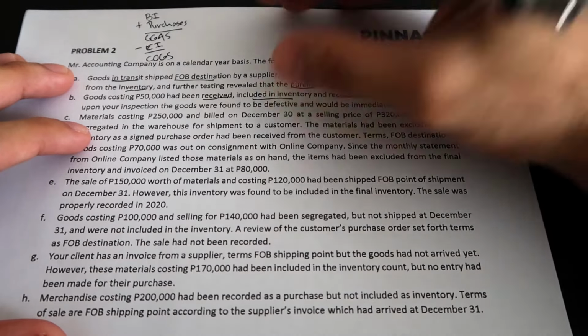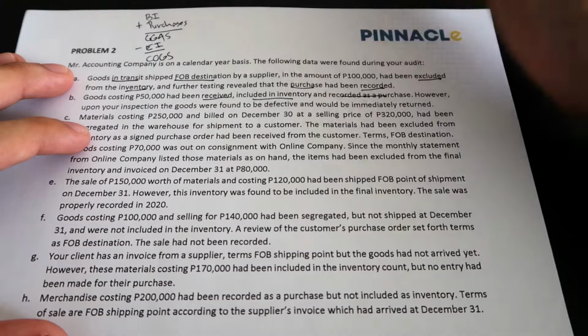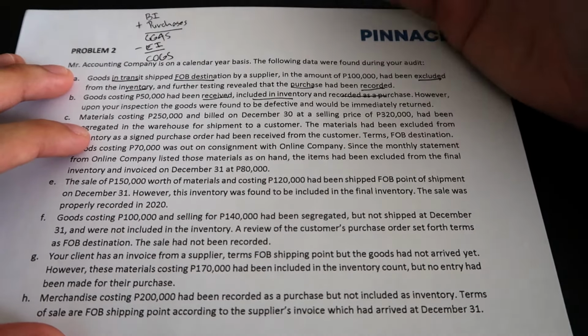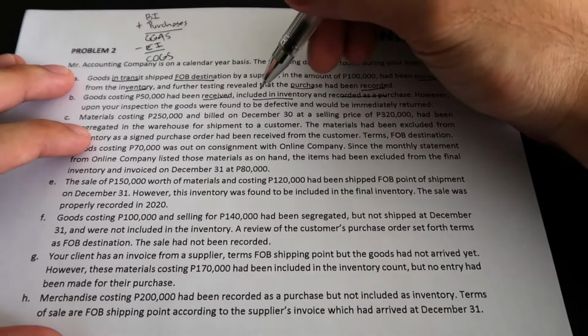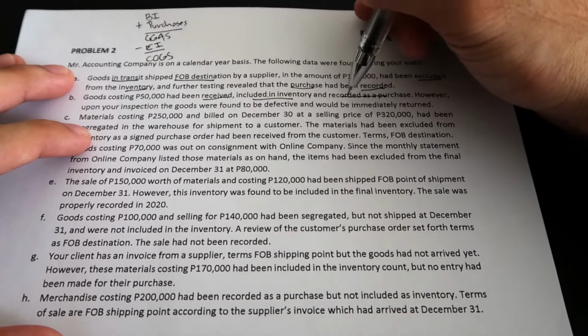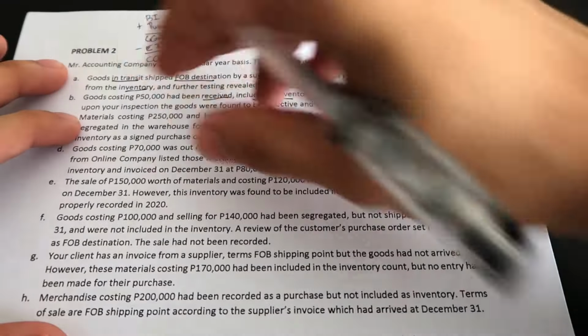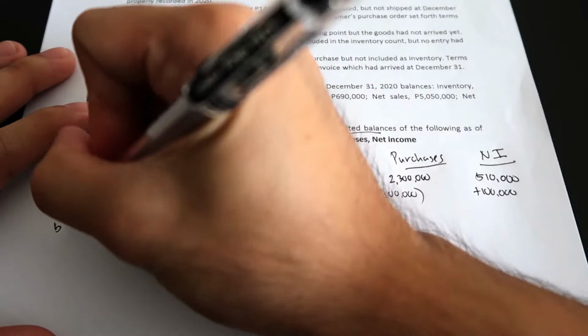Bumili ka, but then defective yung goods, o balik mo dun sa seller, right? Sa supplier. So, hindi mo pa siya dapat i-record as your inventory. But then, in-include doon niya sa inventory and ni-record as purchase. So, doon siya nagkamali. Okay? Amounting to 50,000. So, what's the adjustment? Letter B. Okay? Adjustment B.